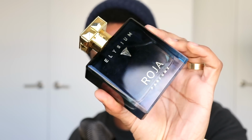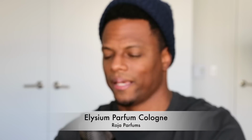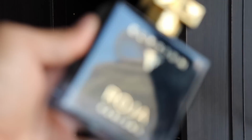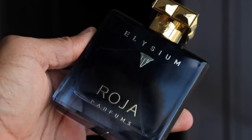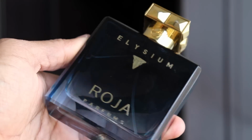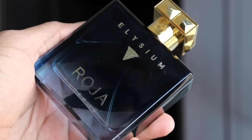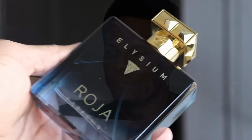So yeah, that's that. And our second honorable mention is from Rochas Parfum, one of the most popular fragrances from the brand today. This is Elysium Parfum Cologne. And yeah, lots of juniper berry, cooling, fresh, sharp, but mixed with a lot of citruses, mixed with spices, mixed with woods. Ultimately smells like kind of a niche, high quality, freshie that's a little bit on the blue side. Easy to wear, but does smell a little bit more posh. Good stuff.